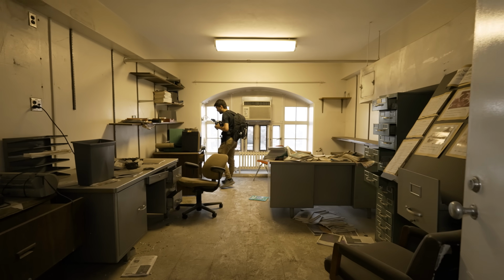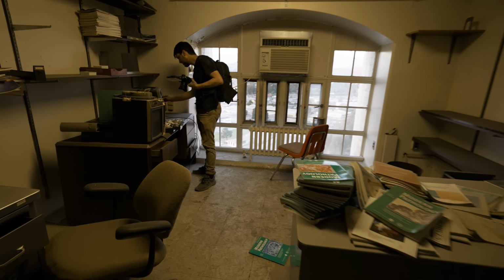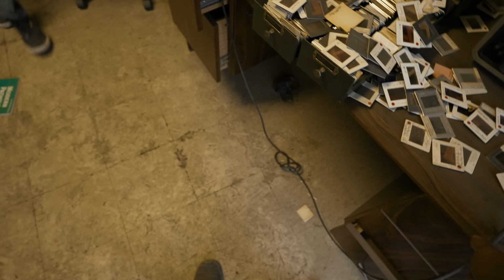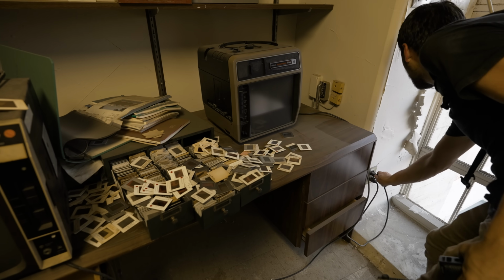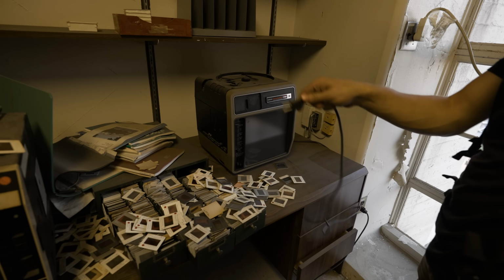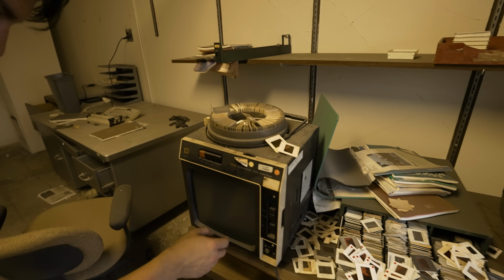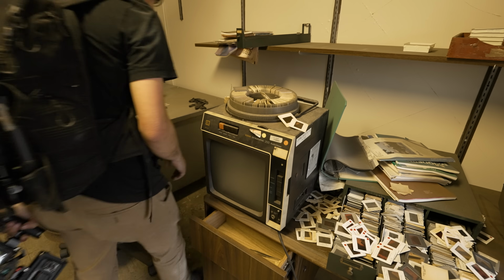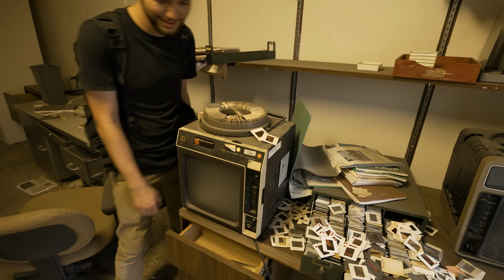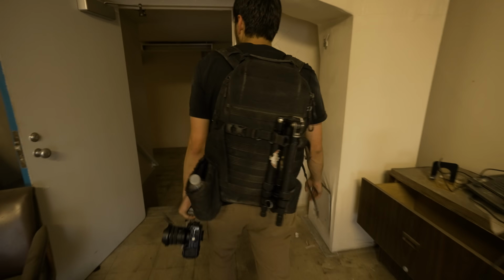There's a bunch of photo slides. And you can display them right here. Kodak Ektagraphic. So turn on. You need like the actual wheel to put in it. It's right there. Maybe that one works. Literally, that one's plugged in too. Probably need to find the working circuit. Yeah. I want to have time to take pictures, so let's get a move on.